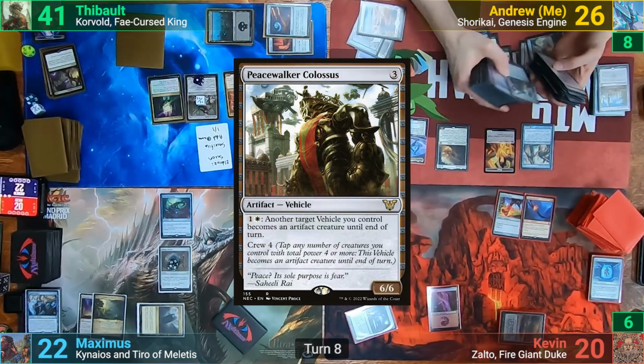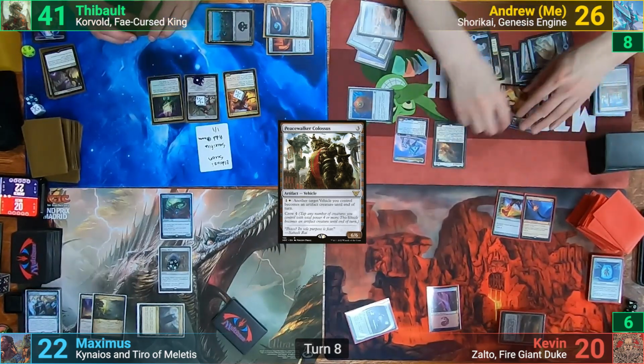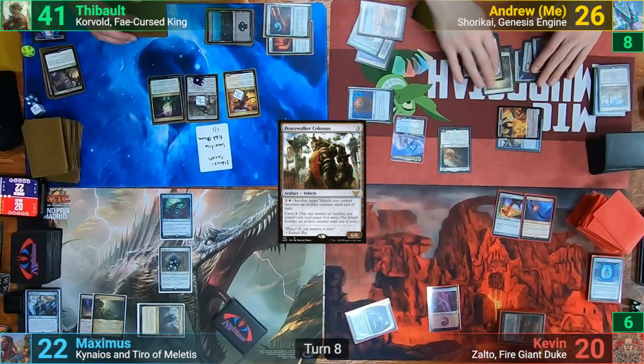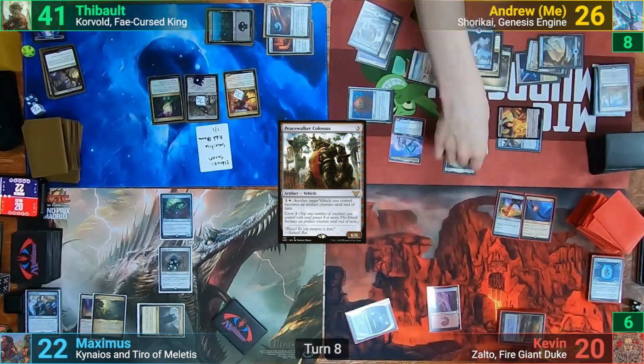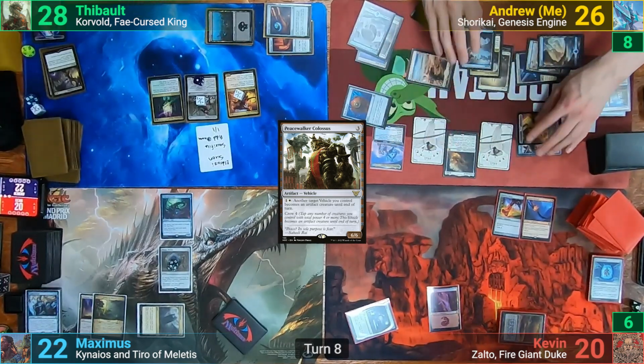I play an Arkham Dagsum and crack the Fair to go and find Peace Walker Colossus. Moving to combat, I crew up and swing Parhelion at Thibault, and make some Angel tokens, which deal a total of 13 damage to him. After that, I pass to Kevin.